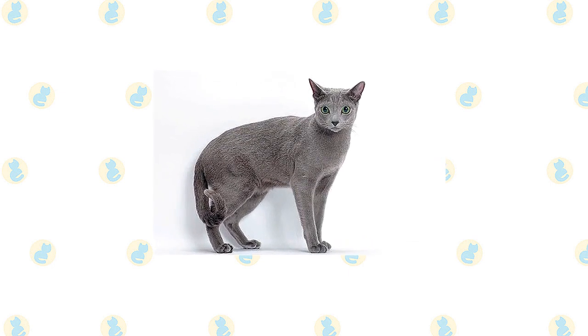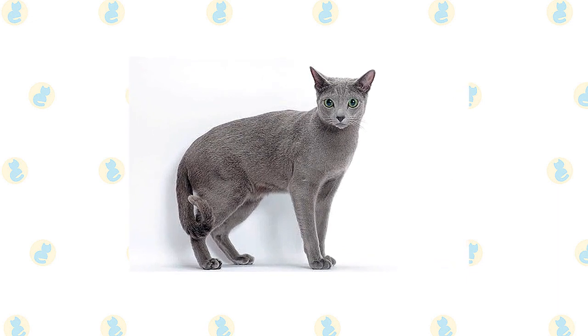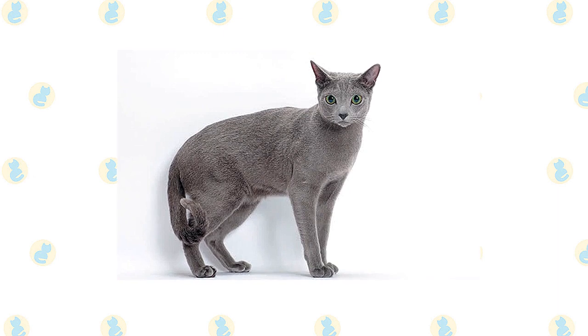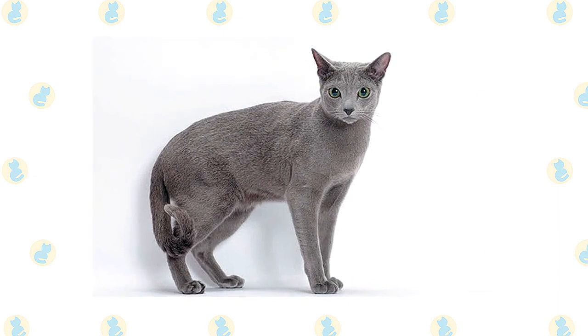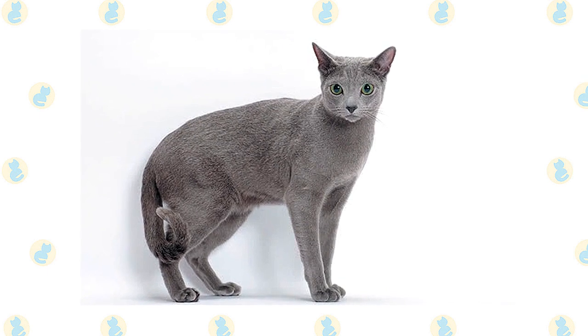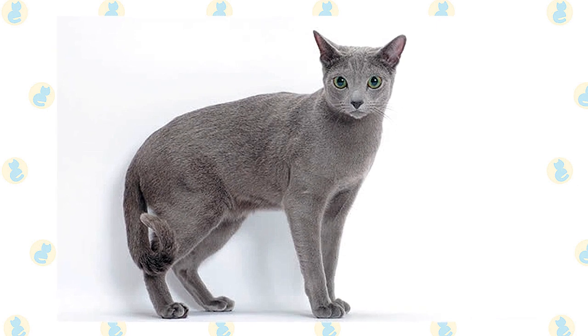He has what's called a semi-foreign body type, meaning it is moderate in shape, falling somewhere between the short, compact body of breeds such as Persians and the sleek angles of Oriental breeds such as the Siamese. The Cat Fanciers Association breed standard for the Russian Blue calls for him to have a head that is a smooth, medium-sized wedge shape with a blunt muzzle.